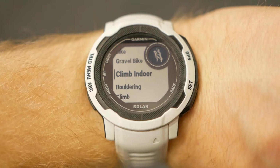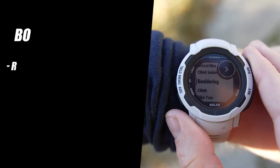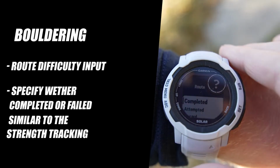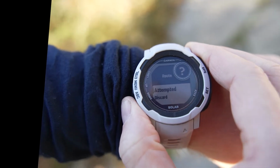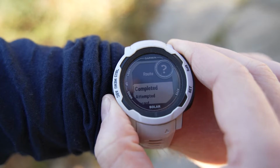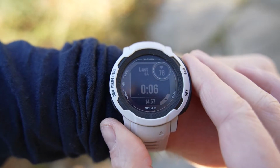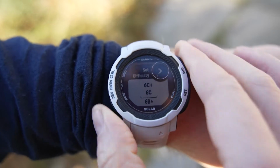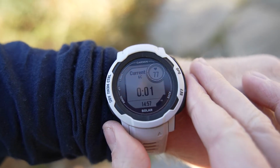The two tracking options do different things. Bouldering allows you to input the difficulty of your current route. When you finish one try in bouldering, you have the option to choose completed, attempted, or discard the whole activity. Then it pauses. Then pressing the set button allows you to start a new route. You can also edit the routes, both in the watch and in Garmin Connect.